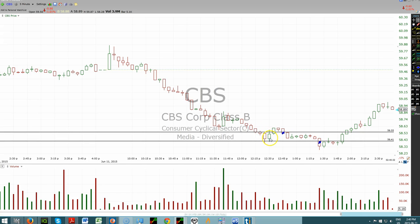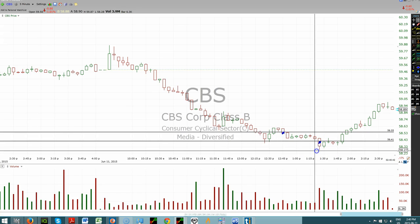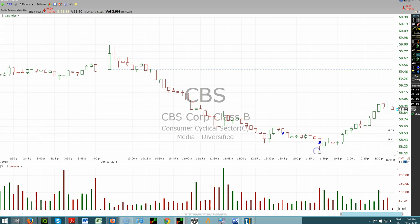And when I saw this little action here, another little pull up, and then the red candle, I decided to take a short on it. And so I shorted it right here at 58.55, and I exited a little late. It actually got all the way down to 58.27, but it zoomed right back up. I waited a little bit to see if it could come back down again, and it didn't, and so I exited at 58.41.